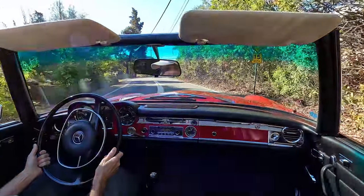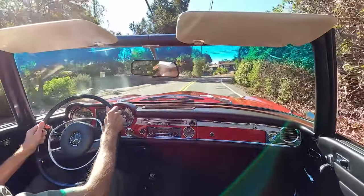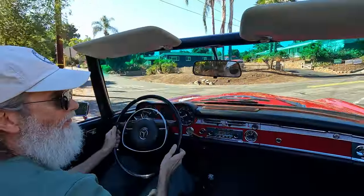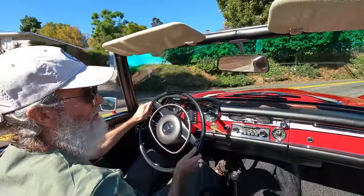People forget that these were intended to be somewhat of a sporting car, and thus they handle quite well in the twisties.